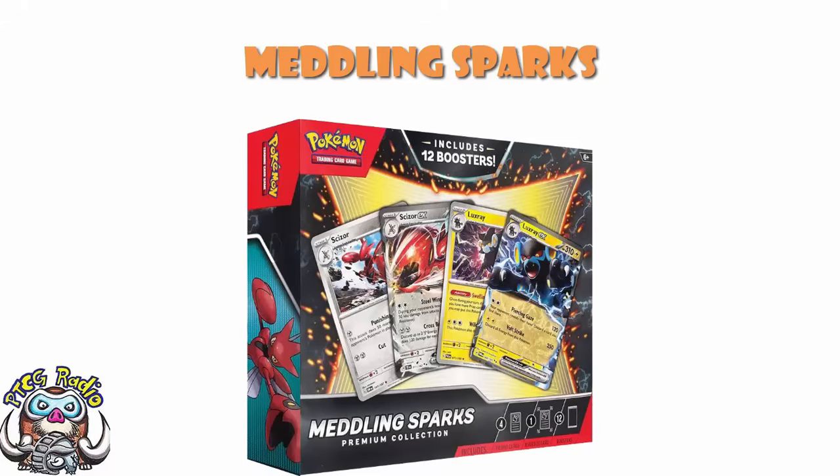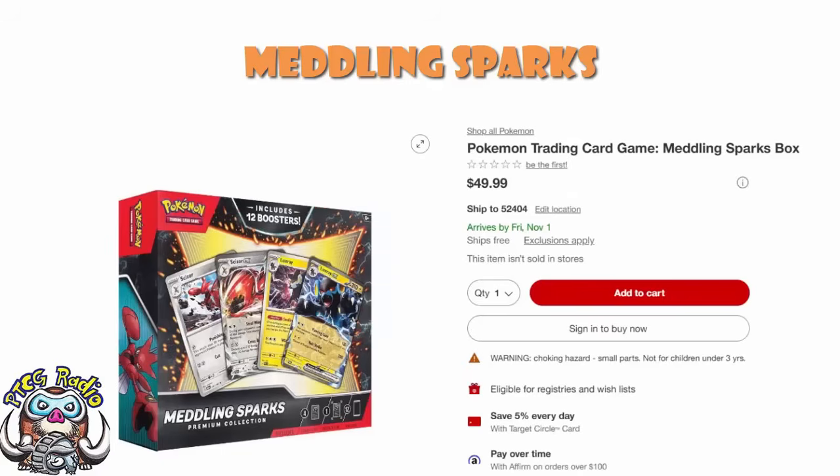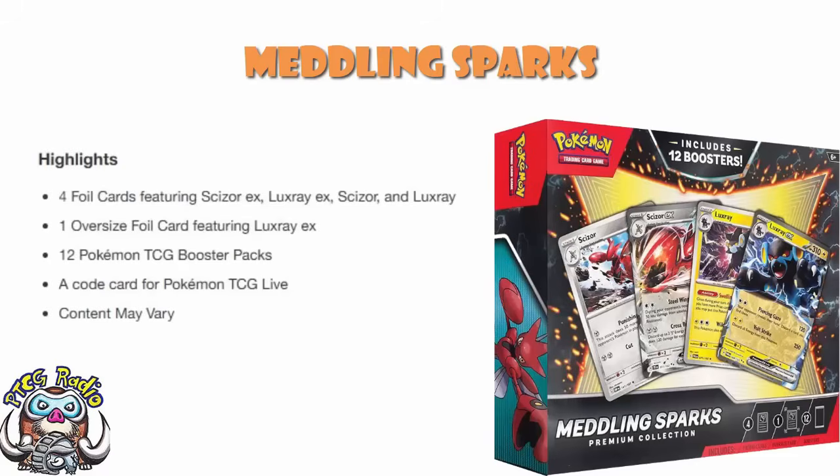Let me explain. So what we've got here is a product which is apparently scheduled for release on Friday in 2 days, on Friday, November the 1st. So it has come around fast. It is being listed for $50 over on Target.com. And the highlights include 4 foil cards, an oversized foil card, and 12 Pokémon TCG booster packs. Here's a description on the website.